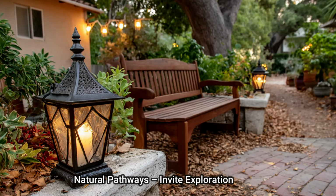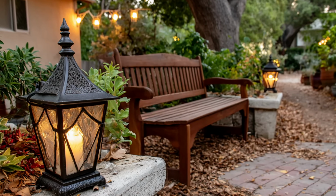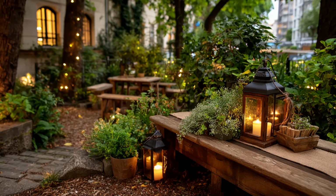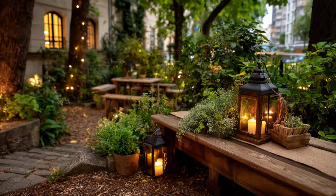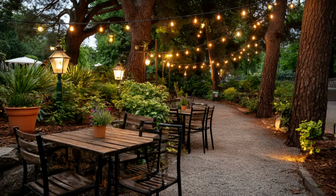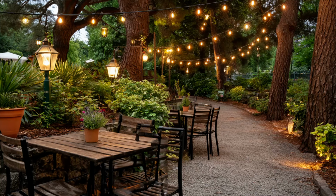Lighting is often an afterthought, but it can completely change how your garden is experienced, especially in the evening. Use solar-powered path lights to guide footsteps, uplighting to highlight trees or sculptures, and string lights to create a cozy, festive atmosphere. Fairy lights woven through a pergola or around a tree can bring a magical quality to outdoor dinners or late-night conversations.